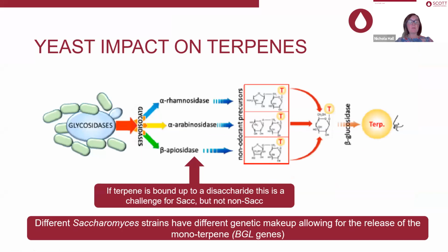So terpenes, the majority of them are in the non-odoriferous form, which means we can't smell them, and they've got to be released to the odoriferous form so we can smell them. It depends on if the terpene is bound to one sugar compound, two, or more than two. If your terpene is bound to one sugar, it is generally bound to a glucose, and your yeast, your Saccharomyces cerevisiae, because they all have different genetic makeups, and we fingerprint them to see what the genes are coding for. If we have a monoterpene, so a terpene linked to one sugar, and that sugar is glucose, our cerevisiae will produce beta glucosidase that's active during the fermentation to reveal the terpene.